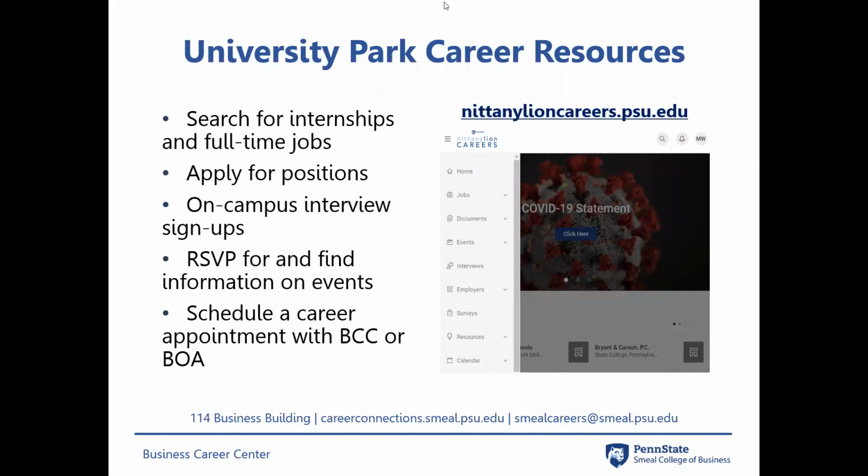On-campus interviews are usually immediately after, so this is where you sign up for those as well. If you get invited to an interview, you'll be able to click a slot through Nittany Lion Careers. This is also where you RSVP for and find information on events, again, related to information sessions, any sessions that our office puts on. Actually, it's not just for employer sessions, so keep that in mind.